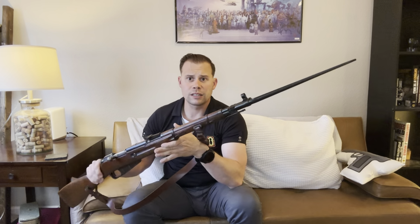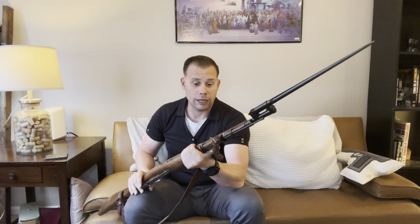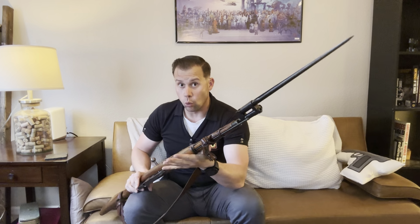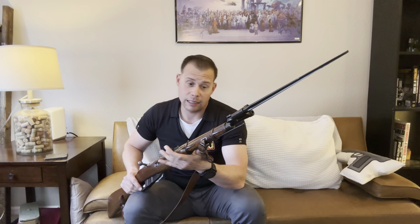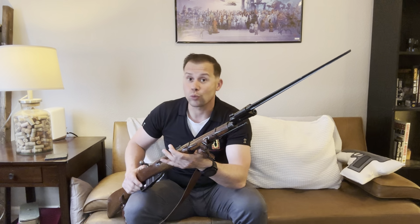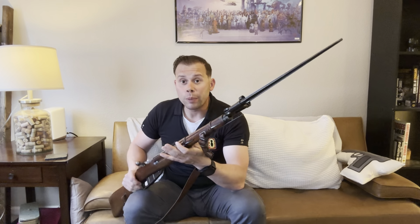So another example of this would be the bayonet. There's this big discussion that Mosin Nagants are zeroed with the bayonet, so if you put the bayonet out there, it'll make the gun more accurate. That doesn't make any sense. Or it'll get the rifle closer to its original zero. That also doesn't make any sense, because the reality of the matter is that this rifle was zeroed by somebody else.